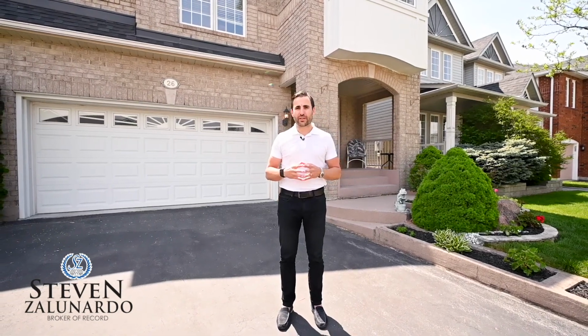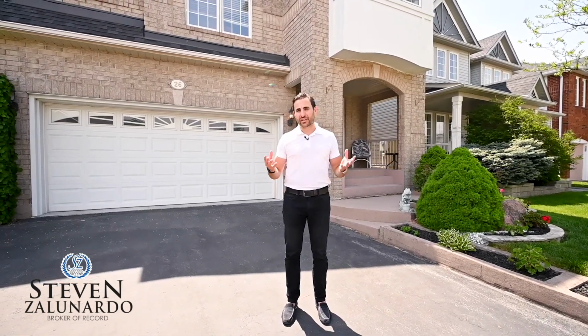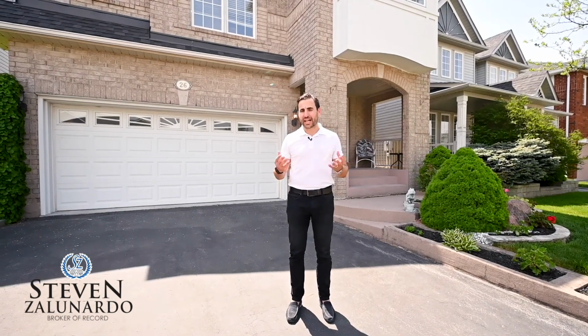Beautiful manicured grounds, landscaping front and rear, just an amazing property through and through. Have a look at the property.